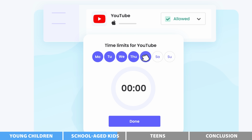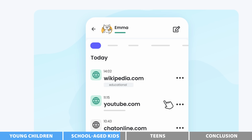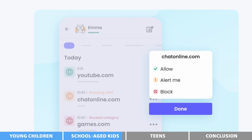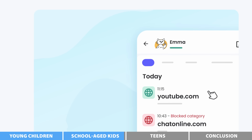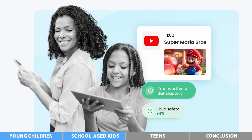How does Custodio do this? Well, rather than blocking content, you can set an alert feature. Let's say you want them to explore the news. Well, Custodio will send you an alert when your child is accessing this information, giving your kid a little bit more freedom while keeping you in the loop and later letting you decide if you want to have a conversation or you feel the need to.